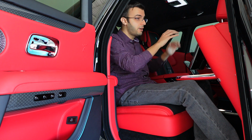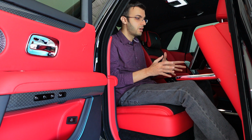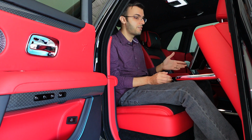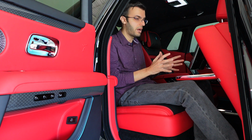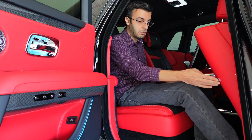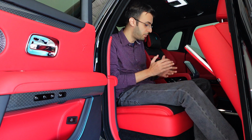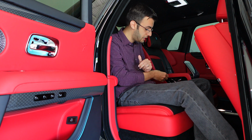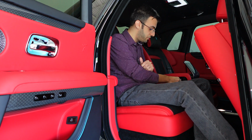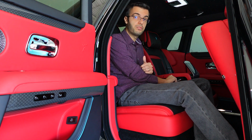But what you do back here does not change anything up front, so you've got your own set of menus. Granted, they look almost identical to the set of menus up front, but you're in control of what you see back here. Furthermore, if you feel a little cramped, and again, this has become more commonplace with luxury cars these days, you can switch your seat controls over to the chair in front of you, and you could just move their chair out of the way.